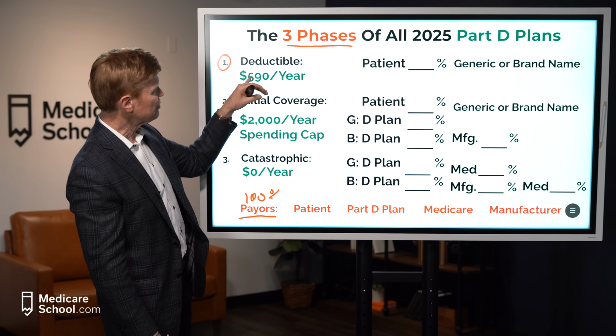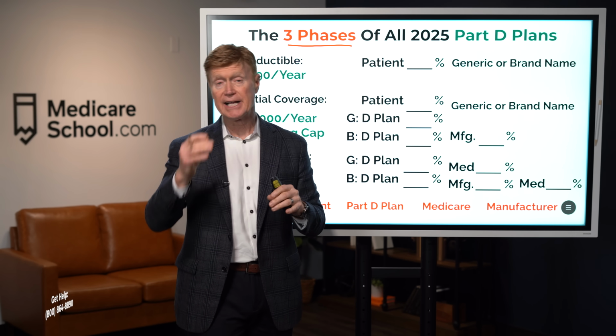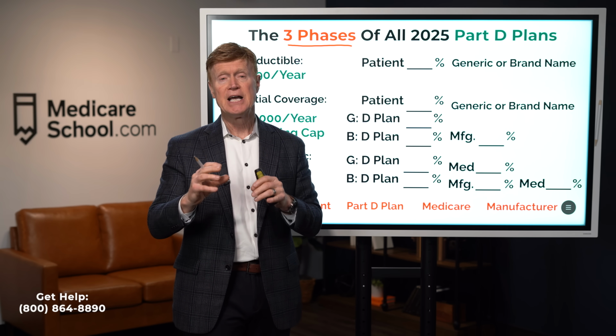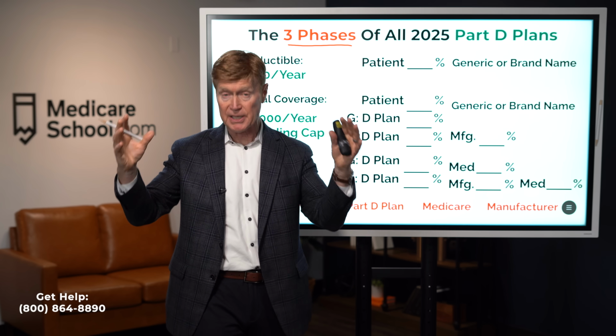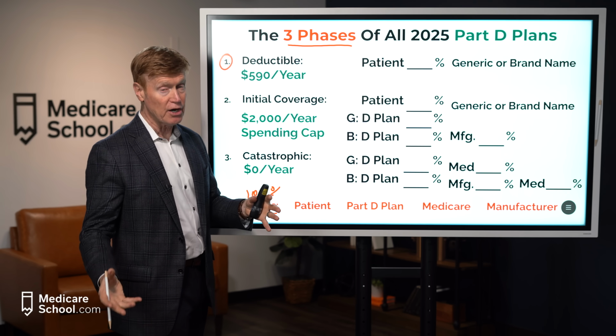All right. And so now you'll notice that there will be some plans, and we saw this as we compared plans, that can reduce the deductible. Some actually went all the way down to 0. All right, now a plan can never have a higher deductible. This would be the max deductible. The majority of the plans, you will have to meet that deductible. It's max, but again, it could be lower or it could be all the way to 0.